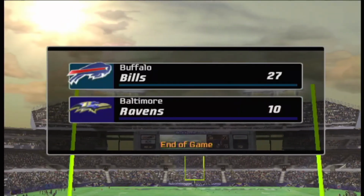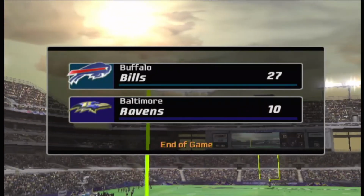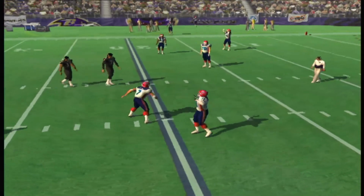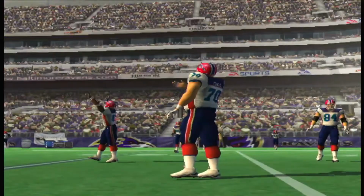And the clock runs out. The final score is Buffalo 27, Baltimore 10. This is Al Michaels with John Madden saying goodbye for EA Sports.